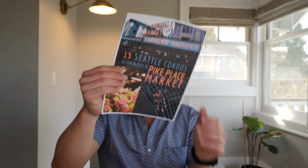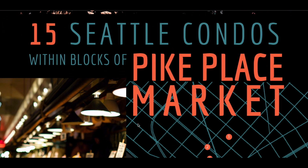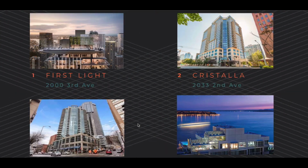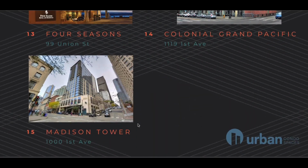We have 15 condo projects that are within walking distance of the market, and this was really fun for me, guys. I wanted to give you something that you could use as kind of a roadmap. You can download this off the site and use it as a way to not just get to know these projects, but maybe target one of these projects in the future. So let's get started with number one.